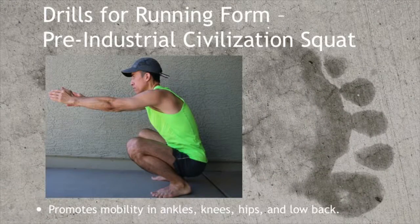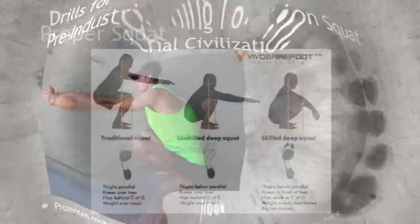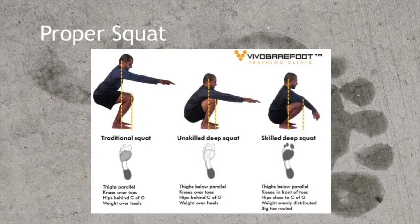Many people lack adequate range of motion in their ankles. This is particularly true if you're used to wearing high-heeled shoes. This pre-industrial civilization deep squat promotes mobility in the ankles, knees, hips, and the low back. If you're unable initially to get into this deep squat position, you can work on it gradually, and when doing so, it often helps to hold on to something in front of you, like a pole. This is another illustration of the proper deep squat that you see on the far right here. This is from Vivo Barefoot.